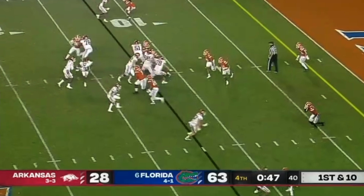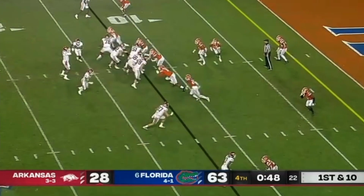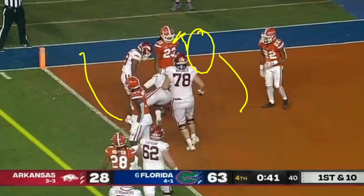Whether it's first unit, second unit, third unit, it doesn't really matter. Same things are happening. For some reason, when we are motioning across formations, no matter who we play, we are not resetting ourselves into the proper pre-snap alignment, and that is just killing us. It's something that has got to get corrected.